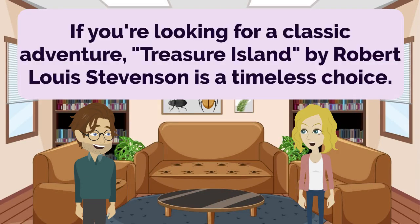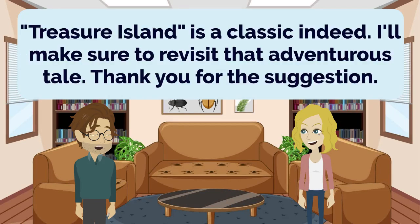If you're looking for a classic adventure, Treasure Island by Robert Louis Stevenson is a timeless choice. Treasure Island is a classic indeed. I'll make sure to revisit that adventurous tale. Thank you for the suggestion.